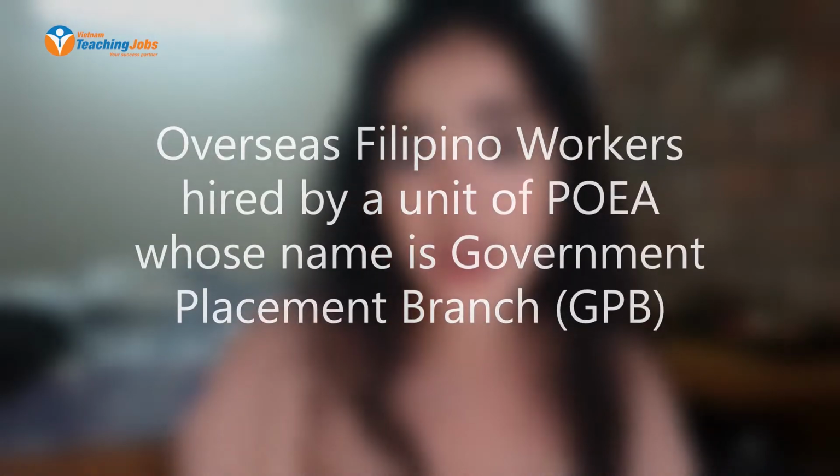So who can apply for the OEC? In general, if you're a Filipino, you can get this. But here's the catch, it's not just for the Filipino aspirants or those who want to be an OFW. Also, the OFWs who didn't get a hold of this document and want to go back to the Philippines can also get it. In general, Filipino workers who are hired by a private institution or a recruitment agency can apply for the OEC. Also, if you are hired by the GPB, or the Government Placement Branch of the POEA, you can also get this specific document.